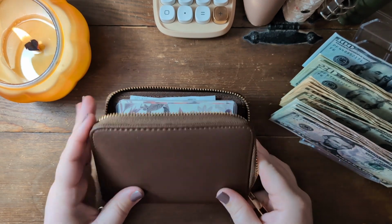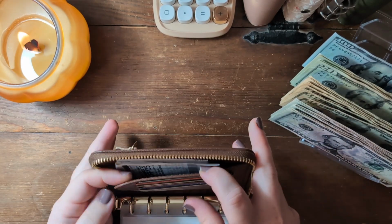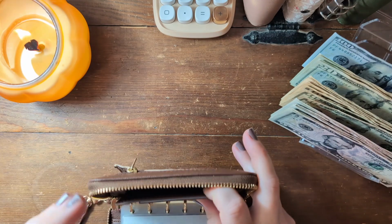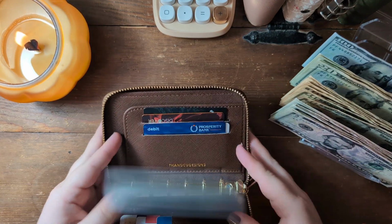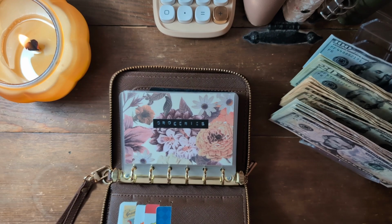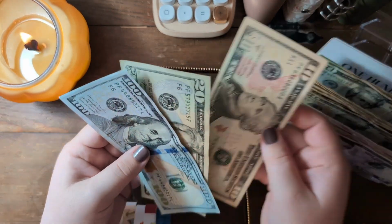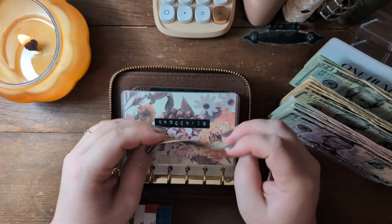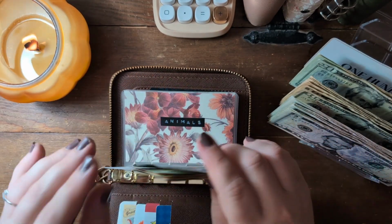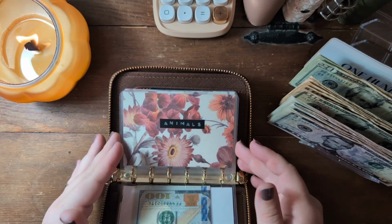So we're going to start with my wallet, and I'm going to first take out these receipts that I will scan into the Fetch Rewards app. And then groceries this week is getting 100, 20, and 30. All right, and that's it for this week.